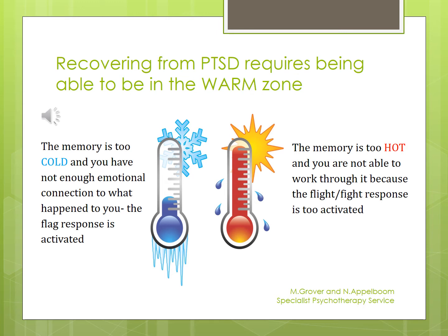In order to feel more in control of your emotions, your daily life and your experience, it is important to develop a skill set in order to help you to stay within the warm zone, or, as some clinicians will call it, within the window of tolerance. If your emotions are too cold, then it is likely that you are to some degree dissociated. Dissociated means that you feel disconnected from your senses or emotions, your sense of self, your personal history, or that the world doesn't feel quite real.